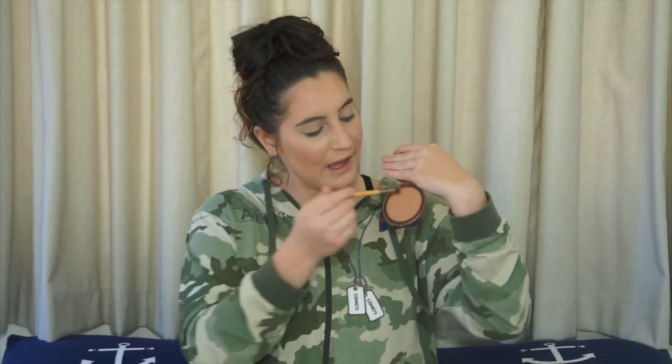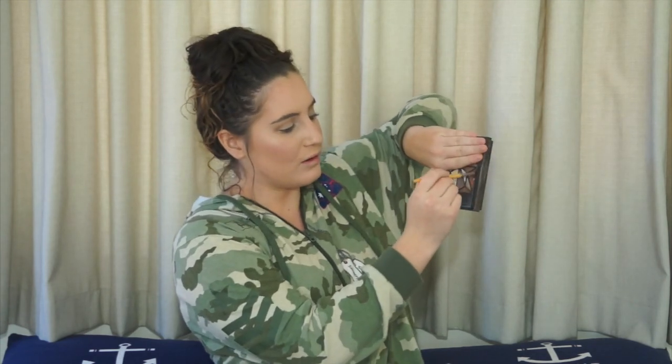I'm also going in with the NYC bronzer again, and I'm just going to put that in the crease as a transition shade. I cannot tell where my crease is. Okay, I'm going in with my e.l.f. Everyday Eyeshadow Kit. I'm going in with this reddy brown color, and I'm putting it the exact same place that I just put the bronzer.